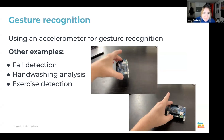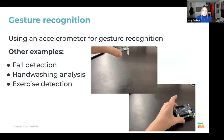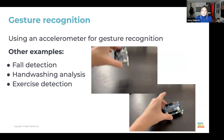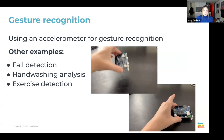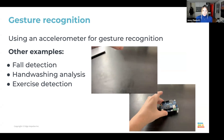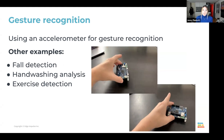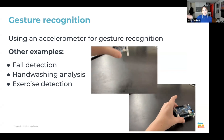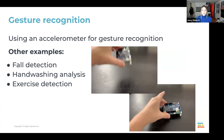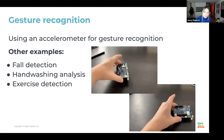So gesture recognition is another example that's great for things like accelerometers or Doppler radar. You can take the incoming data from your accelerometer or Doppler radar sensor and determine what gesture you're actually doing with the device. So this could be great for various human interfaces. You could use embedded machine learning to say, hey, when I'm waving my device back and forth, I want my computer to do X, Y, and Z. This is another great example of embedded machine learning for that.